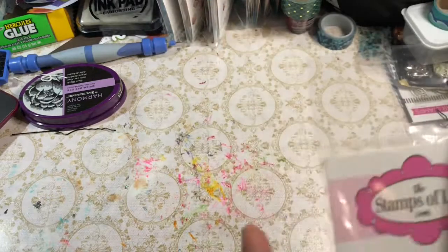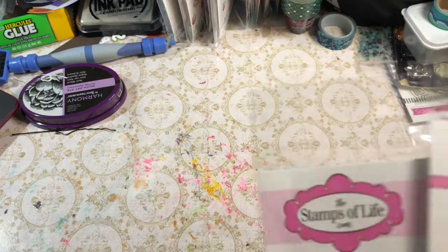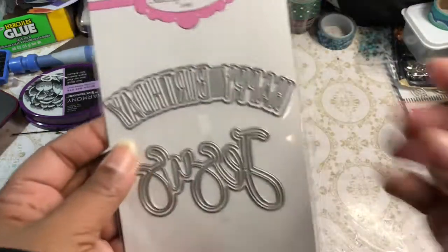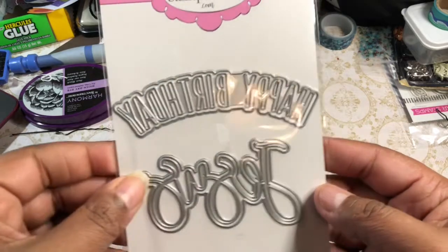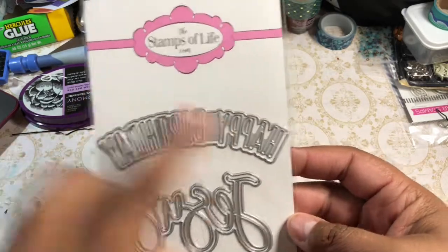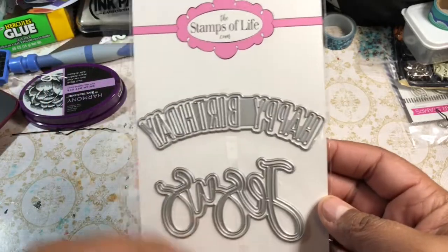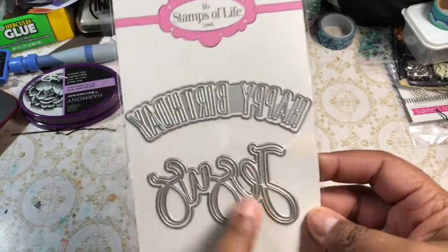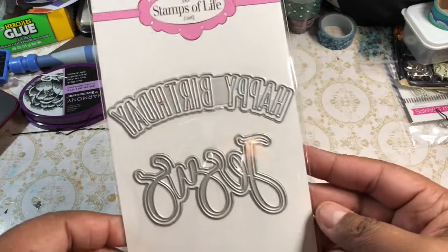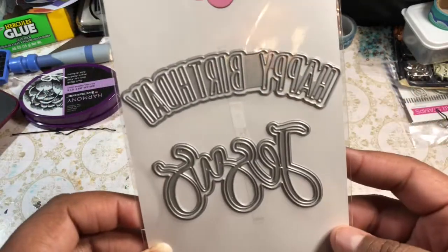Alright, Stamps of Life had a new release. And so I got three things off of that one. It says, Happy Birthday, Jesus. Oh, good. I'm so tired right now. So it says, Happy Birthday, Jesus. And I like how you can use the Happy Birthday, you could use Jesus, you could use Happy Birthday, Jesus. So for like Christmas and stuff. And I liked the font that they used for Jesus. And you don't see very many Jesus dies. So I was like, yes.